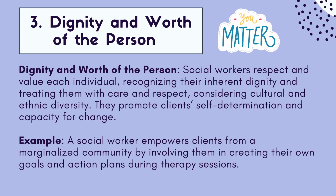This is really that notion that we meet the client where they're at. It's not what we want, it's what they want. And oftentimes they might have been in systems that have oppressed them, or where they have been mistreated, or their best interests were not put first. So self-determination really is seeing the client for who they are, where they're at, and allowing them to be their own best advocates.